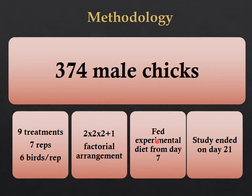From day 0 to 7, the birds were fed a standard corn soybean meal diet containing fresh oil and adequate levels of energy and non-phytate phosphorus for birds of this age. And from day 7, they were placed on the experimental diet, where they remained for the next 14 days until the study was terminated on day 21.